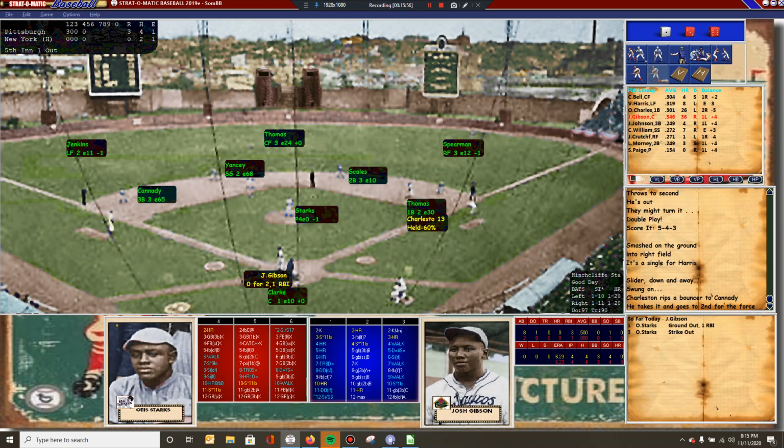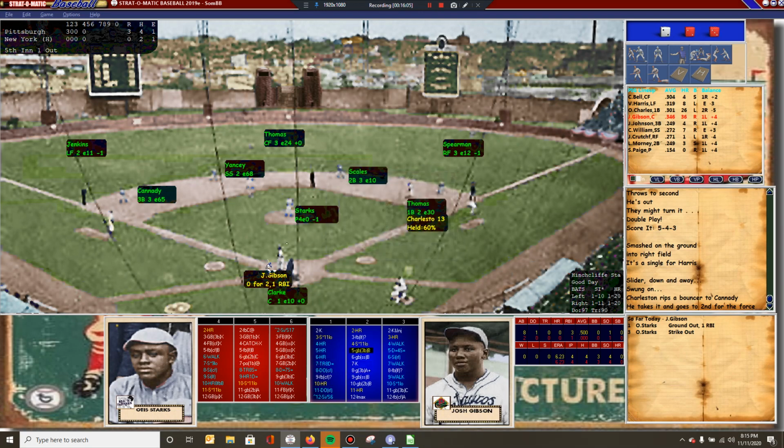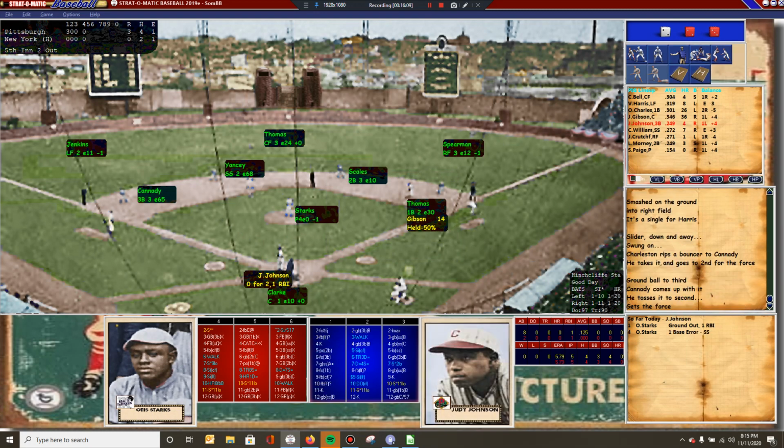And here comes Josh Gibson. Gibson 0 for 2. Here comes the pitch. There's going to be another ground ball over towards Kennedy. He's going to second with it. They're not going to get Gibson. So Scales having a hard time turning that double play, and it's now two outs here with a man on first. And here comes Judy Johnson, 0 for 2 today. Reached on an error in the fourth.